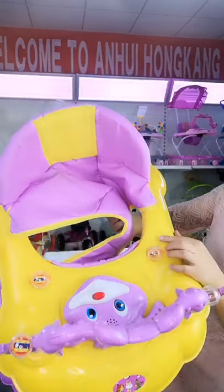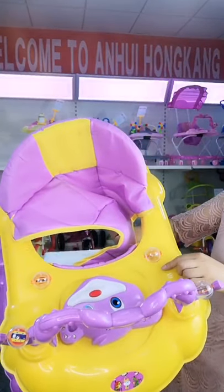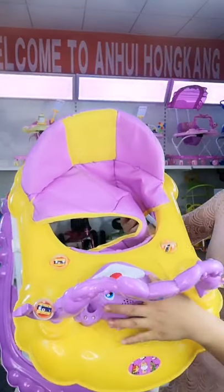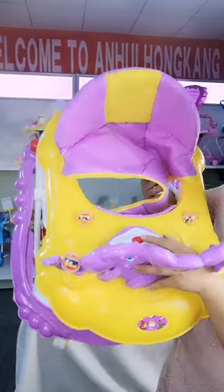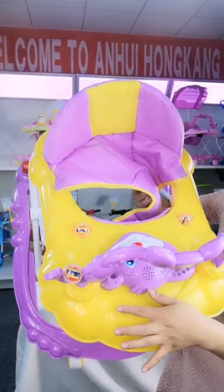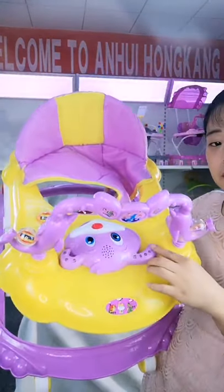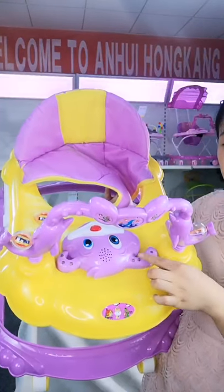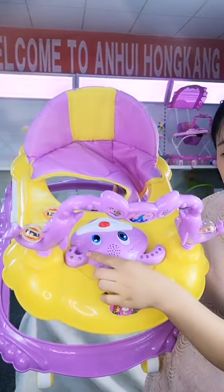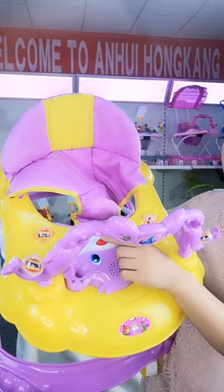Let's see the ball. There are 2 balls here. It's rotatable. And it's the red nose. Red nose is the button of music. And the night light is in the ears. Ears. Okay, let's press it.